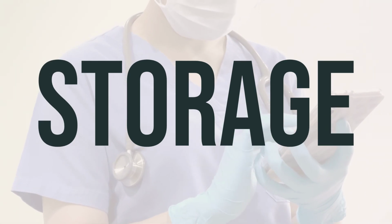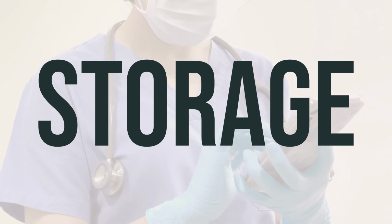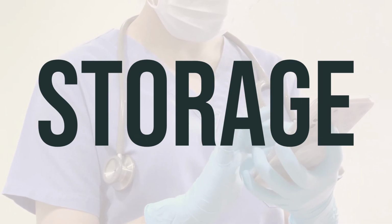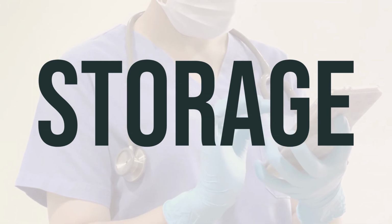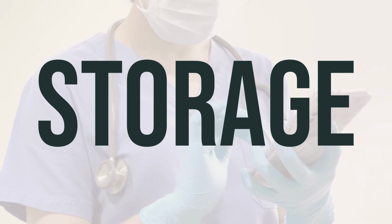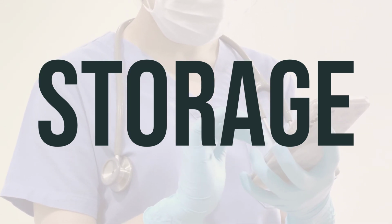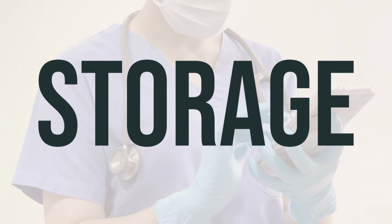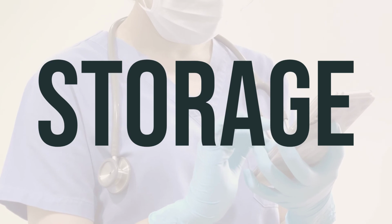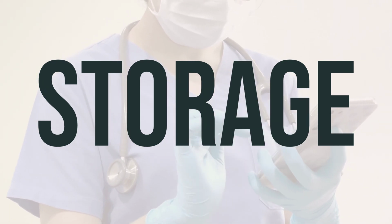Make sure to store Nora-Be at room temperature, away from light and moisture. It's important to keep all medications out of reach of children and pets. When it comes to disposing of Nora-Be, do not flush it down the toilet or pour it into a drain unless instructed. Instead, properly discard the product when it is expired or no longer needed. You can consult your pharmacist or local waste disposal company for the best way to do this. Remember, it's important to handle medication safely to protect your family and the environment.